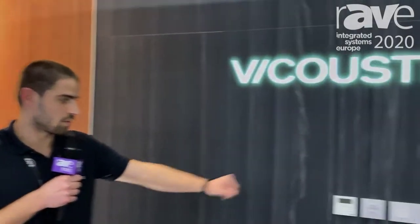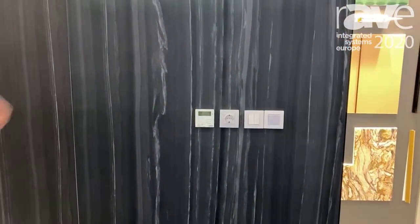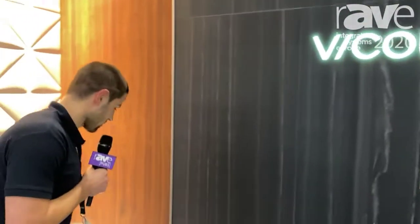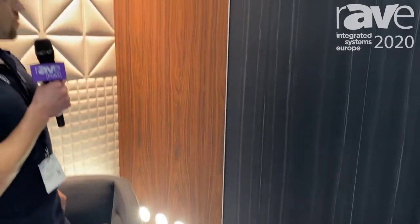We have a hidden speaker over here. We have light switches and electrical outlets built into the panel. We also have some lighting over there. Basically we show different patterns of the VMT, but using the large panels. We have here some finishing frames as well.